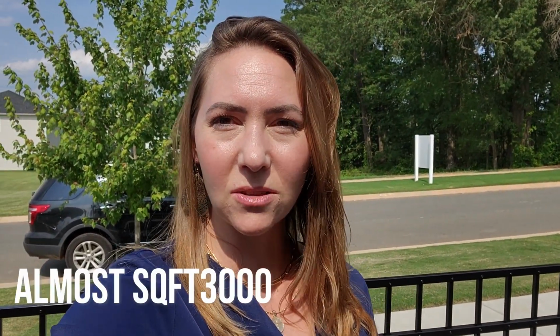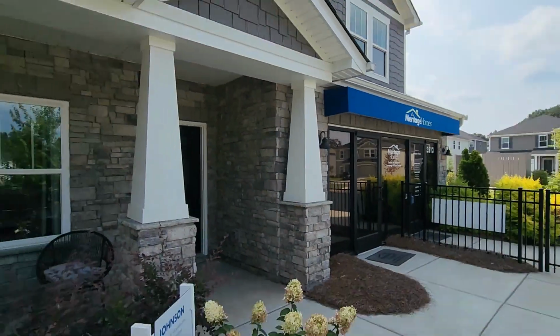Now, the first house that we're going to tour is the Johnson. Now, the Johnson is the biggest property that they offer, and you're going to see why it is a fan favorite here in just a second. Now, the Johnson is 2,950 square feet, so it's almost 3,000 square feet, and has 3 baths, 5 bedrooms, and a 2-car garage. I know I'm standing right in the sun here, so a little bit of squinting. So let me go ahead and flip this around. Let's go ahead and start this tour.